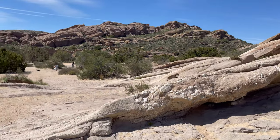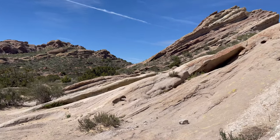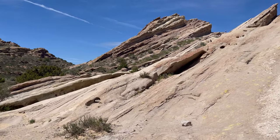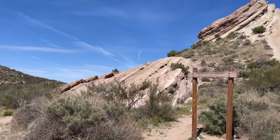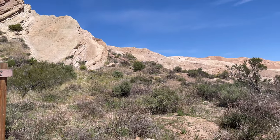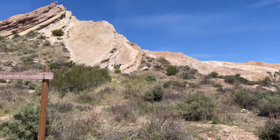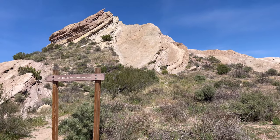So we'll head that way, and then we can try and see how we can maybe get up there. But you can see several people up there. So here we are on the other side of it. As you can view the rock, you can see that on the other side is where people were climbing up.